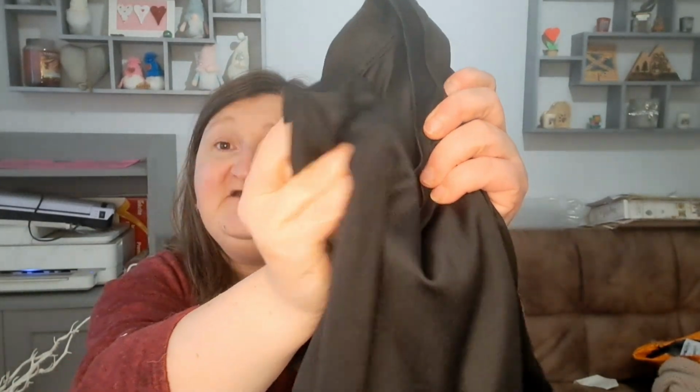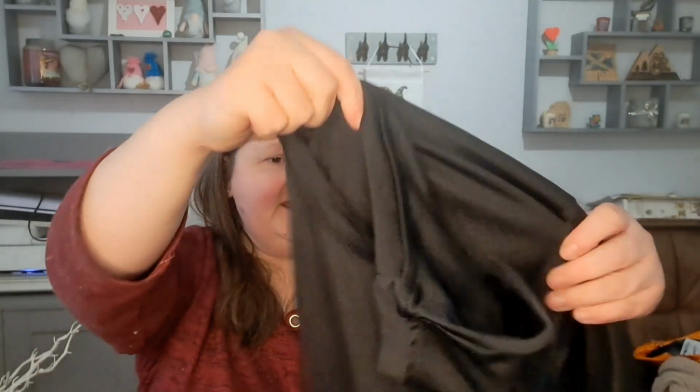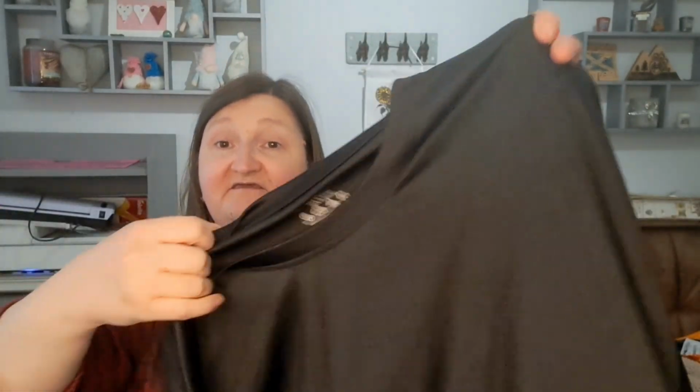Okay, what have we got now? Excuse the dog's barking. Jack's out the front, so it's driving them mad. Got black. Can't go wrong with black, can you? Oh, it's strange material. Can you see it? It's that kind of shiny material. It's just a plain black top, I think.